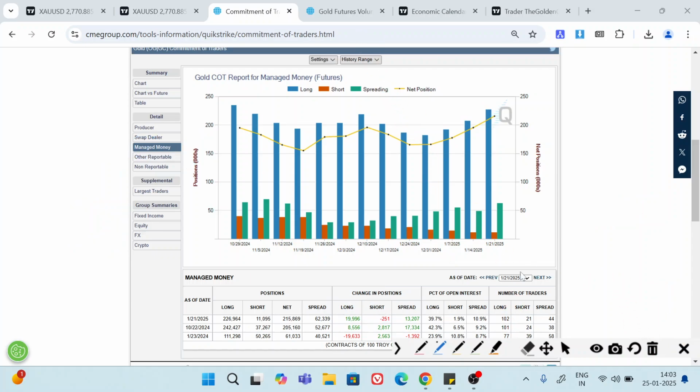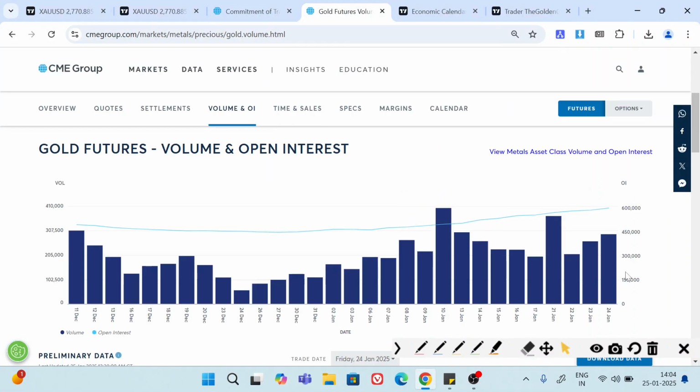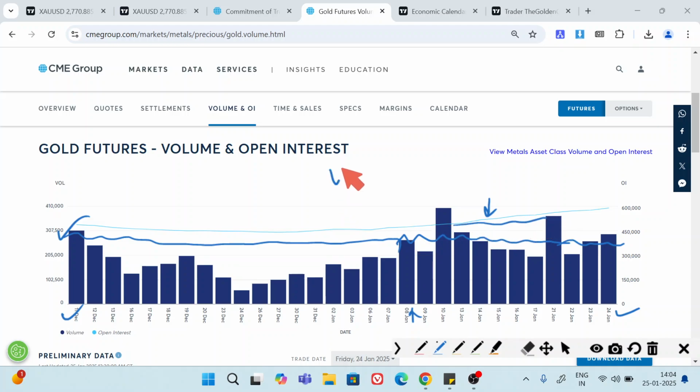Also, if we check the latest gold futures volume and open interest data, you can see that from 11th December to this closing, previously we saw some low volume, but after this particular day we have seen some healthy volume build-up. Also, if we check this line, the open interest line, it is also increasing. So both volume and OI are increasing. The COT plus volume plus open interest are clearly showing a bullish sentiment, so we have to look for buy opportunities as per this data.